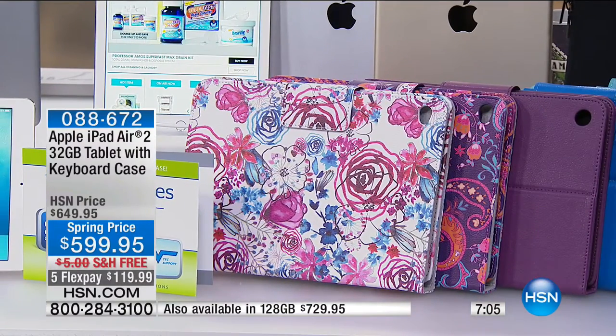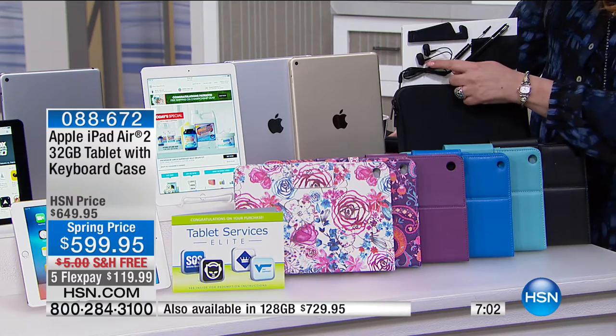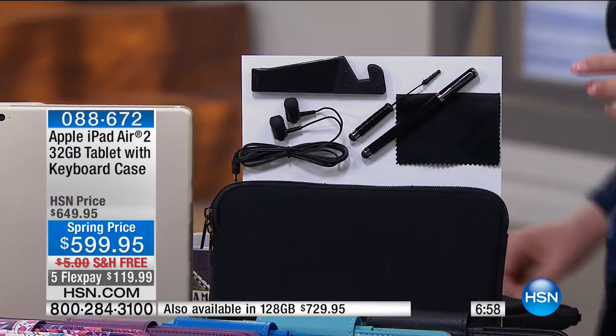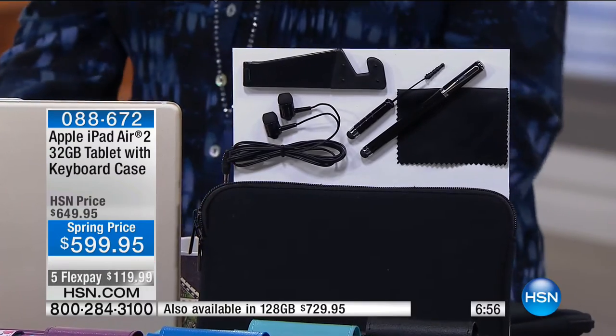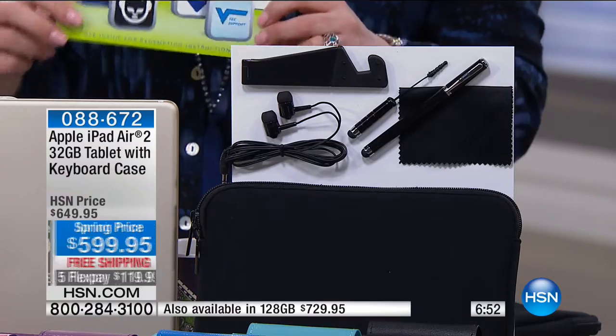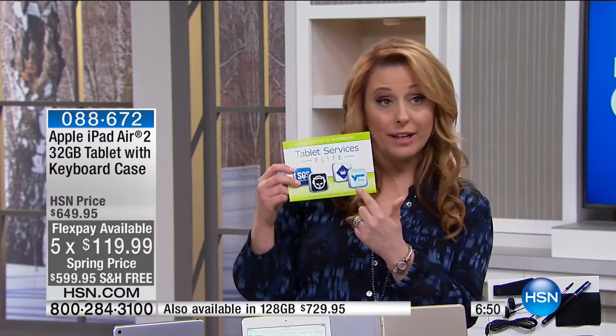Now we're also giving you all these guys. You're getting the earbuds here. You're also getting a stylus as well. And you're getting so much more with all the bundles. And we're giving you that VTech support. And that is 2 years of support, and that's included.